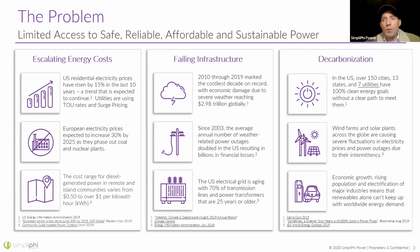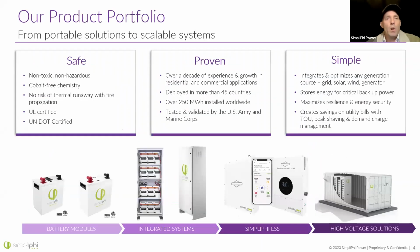And then, of course, we're all very much aware of environmental factors here at SimpliPhi Power. And there's this need to decarbonize our grid, right? And we see the solution to that as being distributed energy, as people having access to their own energy production, their own energy storage. So our product portfolio is really centered around solving that problem.